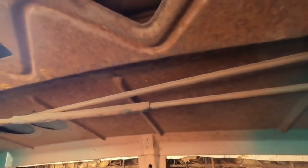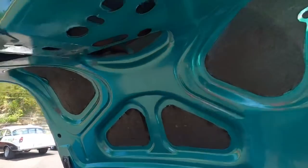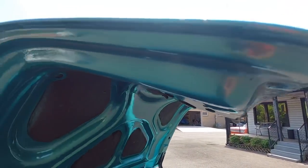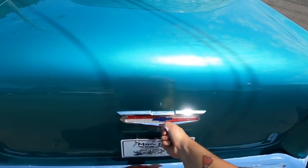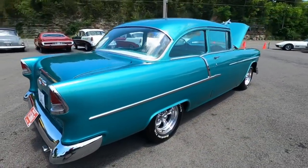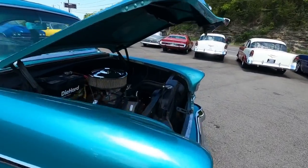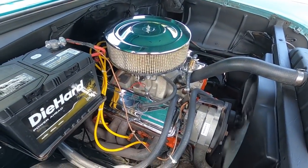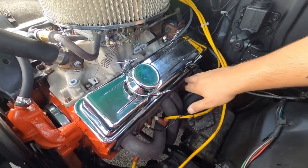Spare tire there, hole right here. Up in your package tray, surface rust. Trunk lid. Edges look pretty good. Insulation, not too bad. All right. This one's got a bit of an exhaust leak and maybe a small lifter noise too.